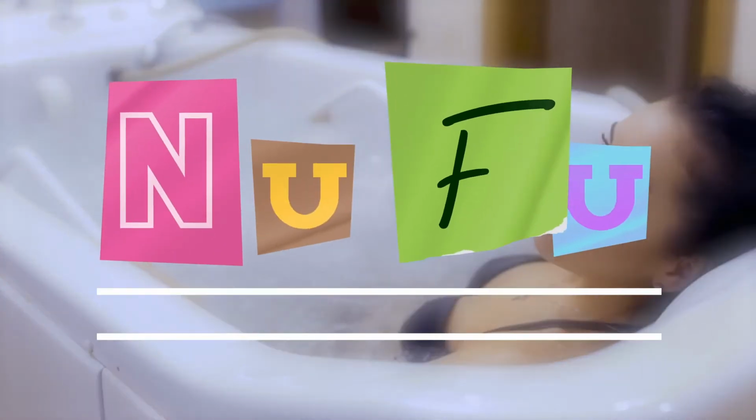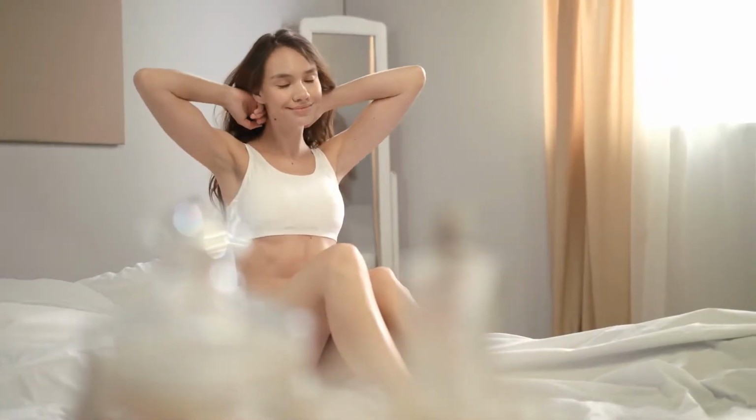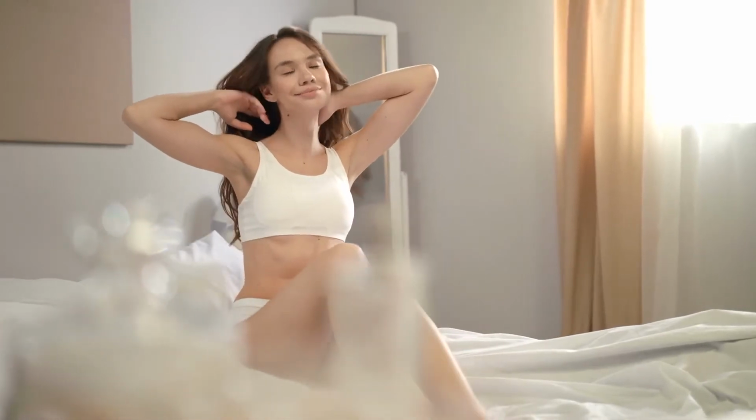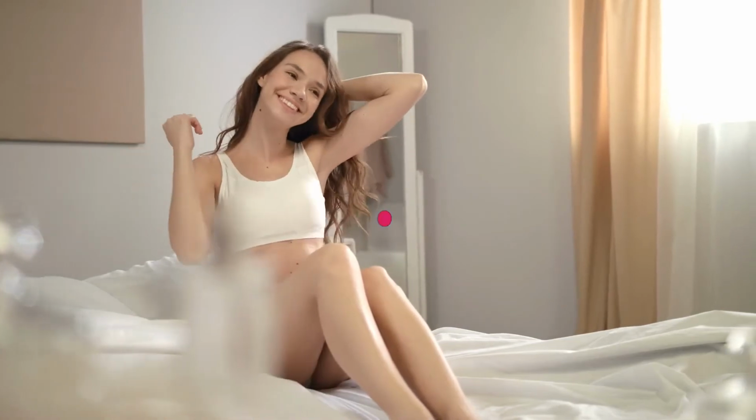This technique can be used alongside the NuFu cough hack and will ensure a speedy recovery without feeling tired or low on energy throughout your day. The NuFu cough hack is coming up in just a second.